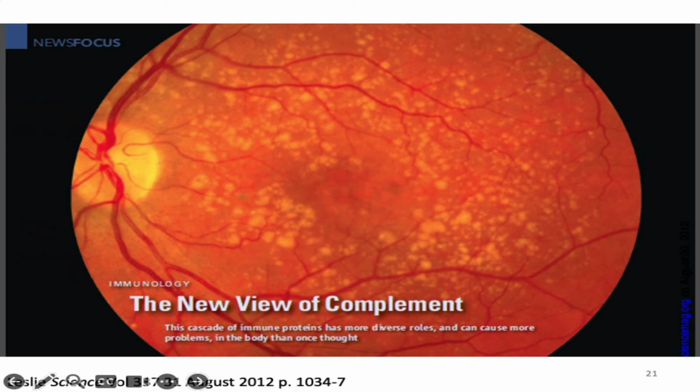But there are all of these diseases like macular degeneration that people were like, no, that's definitely not an immune system problem. That's something else. And every time, we find out, oh wait, but they have complement in them. So complement, while it's not everyone's favorite thing to study, is actually pretty important.